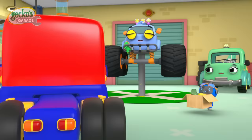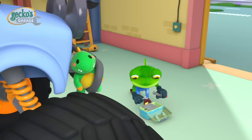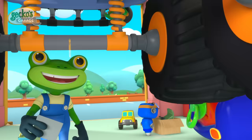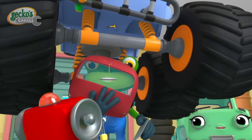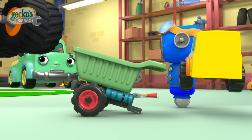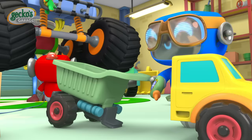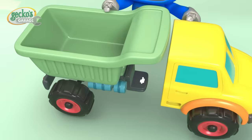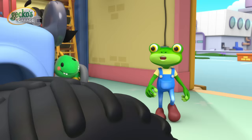Grab the tools, it's fixing time. And while we fix, we say this rhyme. Don't worry, Molly, we're here for you. Our fix will make you good as new. Teamwork and tools will help us mend any part of any friend. We weld and fix and check and then stick all the parts together again. This fix has made you as strong as before, so you won't leak oil anymore.